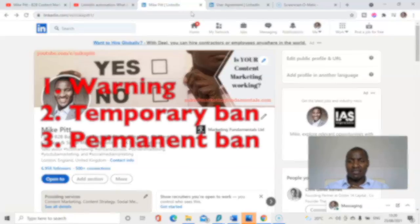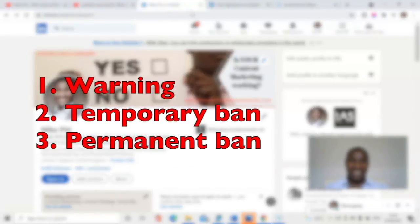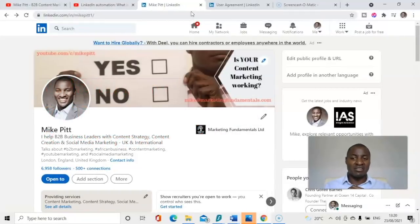And a permanent ban, if you're in the B2B space, a permanent ban from LinkedIn is not going to be good for business lead generation or outreach at all. So you want to avoid that. So don't use automation. You need to make a more organic and manual approach to extending your network on LinkedIn and looking for new opportunities. So that's what happens if you do break the user agreement.